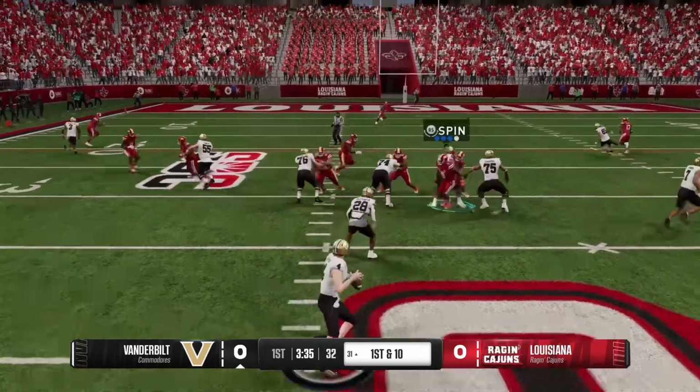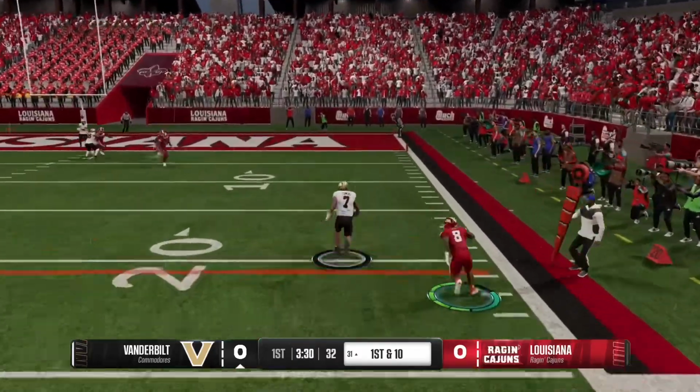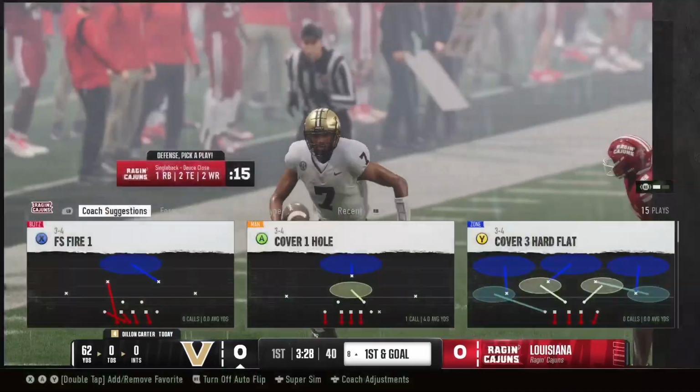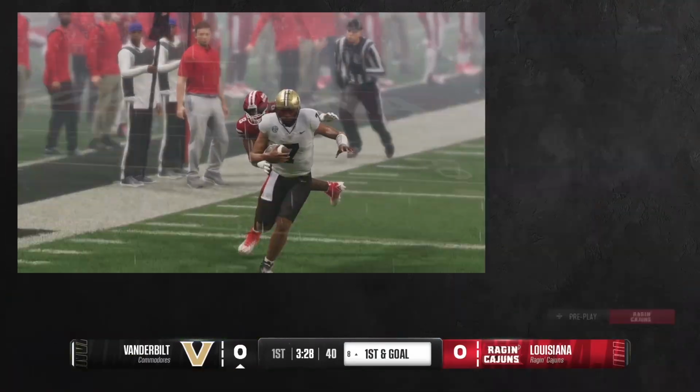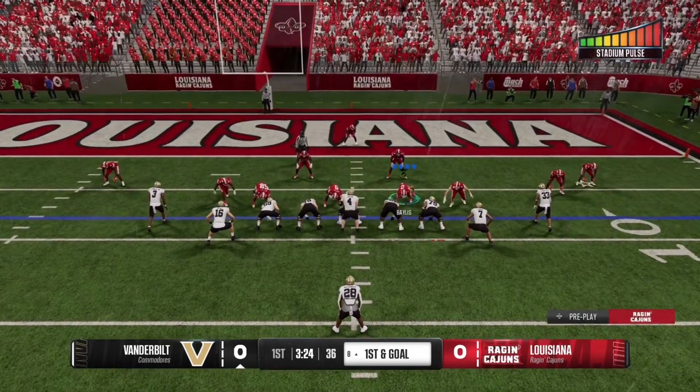Just a play fake, now to throw. Finds his tight end. Open runway ahead. He's brought down, but he's got him inside the 10. 1st and goal from the 8. The offense threatening, close to the end zone now with a new set of downs.